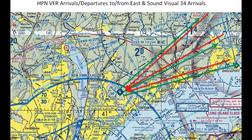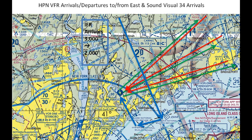The wisdom of not climbing higher than 2,500 feet too soon after departing to the east from Westchester is borne out by looking at the potential conflicts with IFR traffic arriving at Westchester. The blue arrows show the general routing of IFR arrivals on what's called the sound visual approach to runway 34. These aircraft are usually at 3,000 feet, heading southeast past the Carmel VOR and continuing southeast toward Stamford and Greenwich on the coast of Long Island Sound.